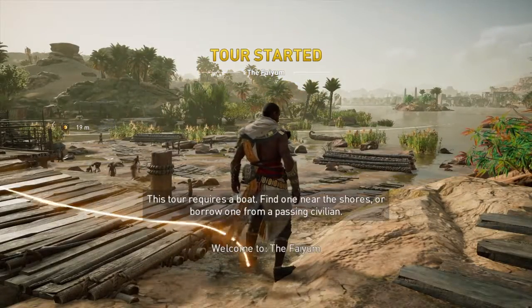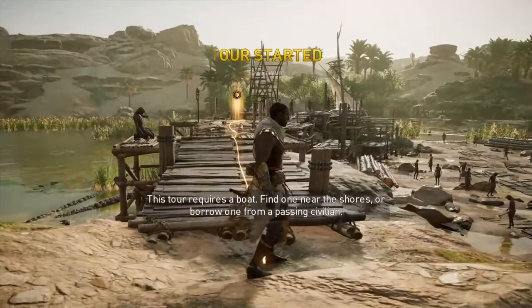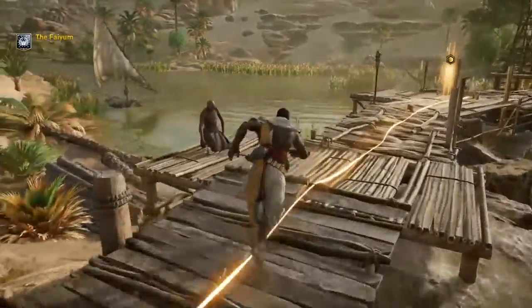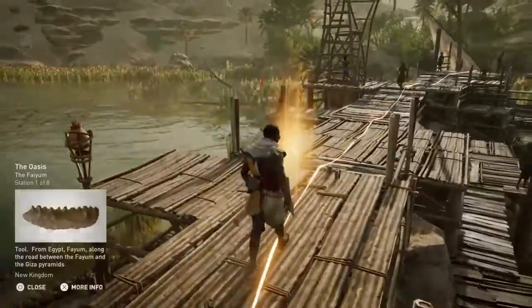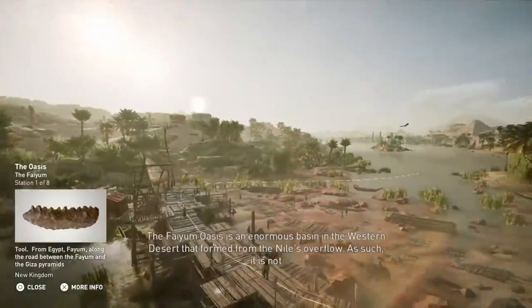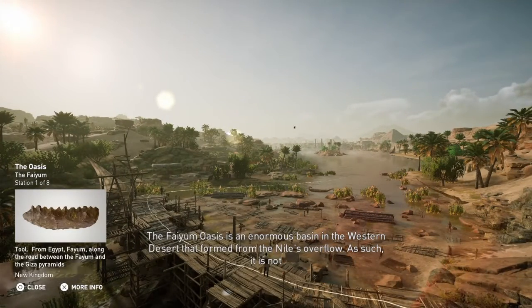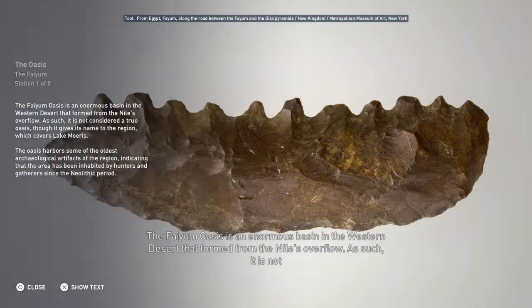Welcome to the Faiyum. The Faiyum Oasis is an enormous basin in the western desert that formed from the Nile's overflow.